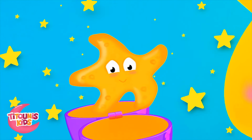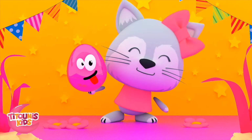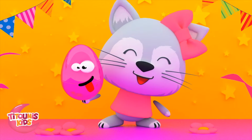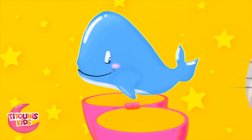Let's open another one. The pink one. Mech, mech, mech, what's hiding in the egg? One, two, three. And here, there's the whale.